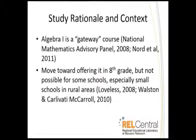But it's not possible for all schools, and in particular, it's not possible for a lot of rural middle grade schools to offer Algebra 1 to students because they don't have the resources. Having a teacher who's certified to teach Algebra 1 can be a challenging thing for a middle grade school to access, and typically rural schools are small. So if you look at, say, an entire cohort of 8th graders that's maybe 40 students, the percentage of those students that's going to be ready to take Algebra 1 is going to be relatively small. And so the feasibility of offering a particular class for a very small group of students is outside of what's feasible for a lot of rural schools.